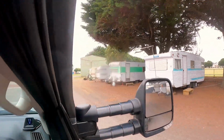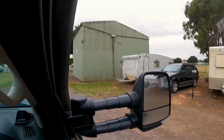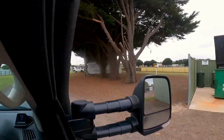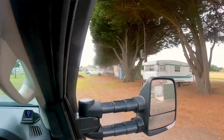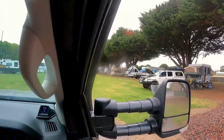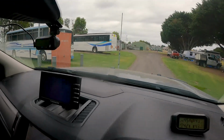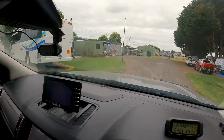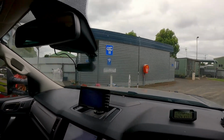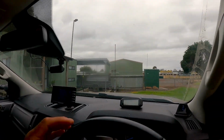Some very old vans here, look. Dump point. Dump point's just here. And there's enough for him just to swing around. There we go.